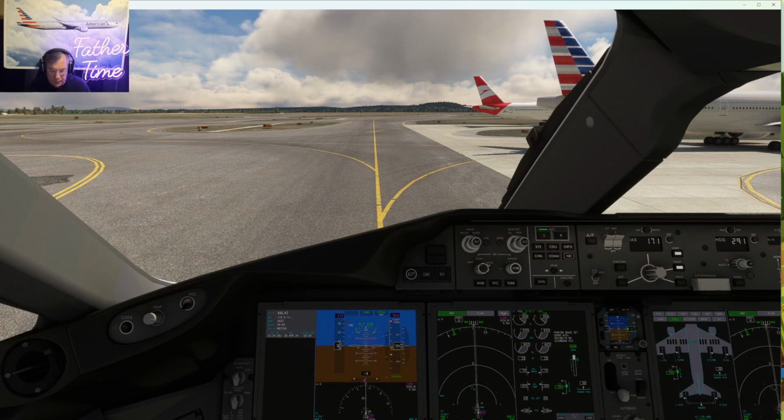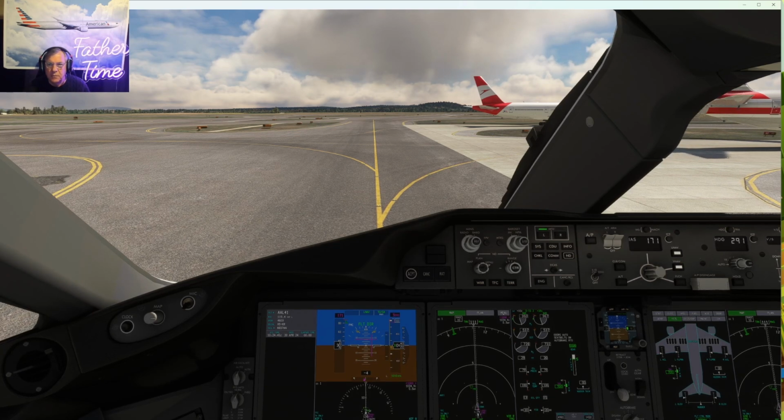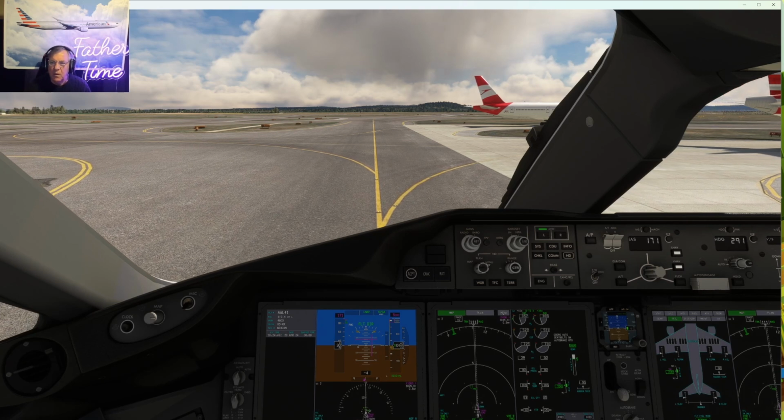Wien Tower, Servus, Air Canada 887 Alpha, short of Mike. Air Canada 887 Alpha, Wien Tower, hello, continue Alpha 2. Continue Alpha 2, Air Canada 887 Alpha.